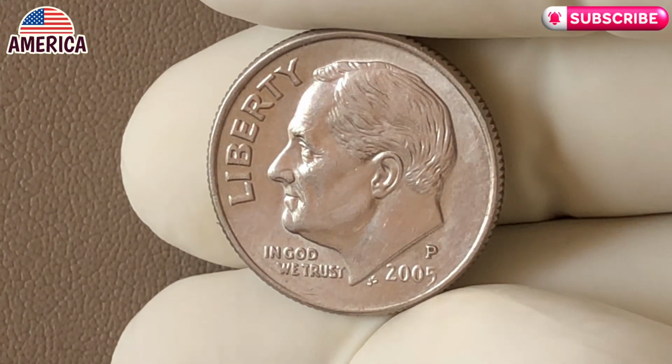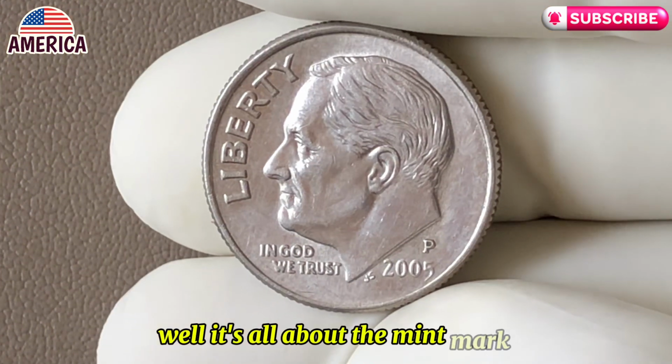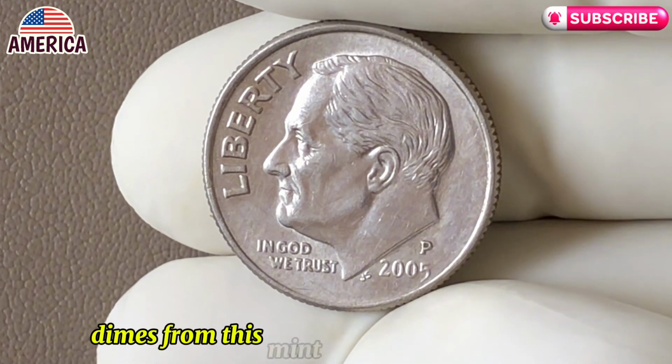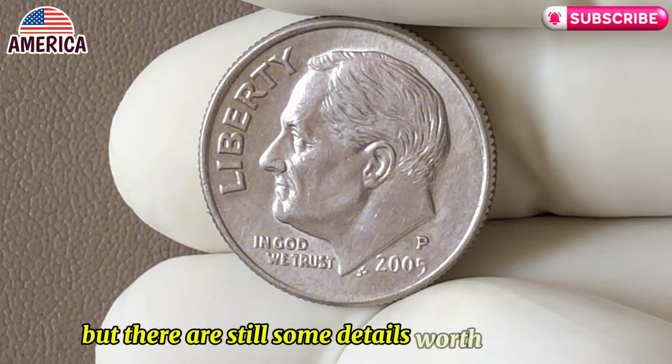But what sets the 2005 apart? Well, it's all about the mint mark. The P indicates it was minted at the Philadelphia Mint. Dimes from this mint aren't particularly rare in general, but there are still some details worth noting.